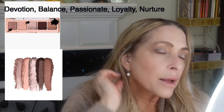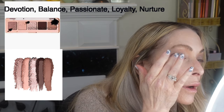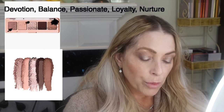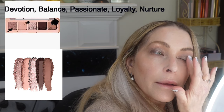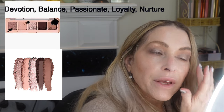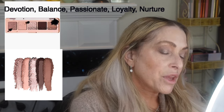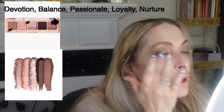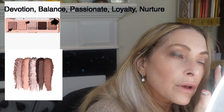And now I'm going to rely on my finger to just tap into this brown color and really deepen up that outer part of my eye. When I have a nice dark color out here, it makes your eyelashes look super long, and I do love that. And honestly, fingers, I've just been very into finger painting lately.